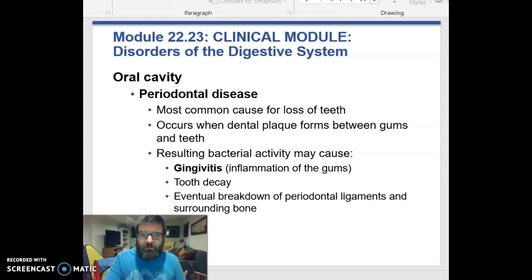Well, let's start at the start. You can get periodontal disease. So this is why we brush our teeth, especially if we have a lot of sugar. Right? That sugar is key because the bacteria love it. Bacteria build up and they make these films which cover your teeth. That's what you're disrupting when you brush.